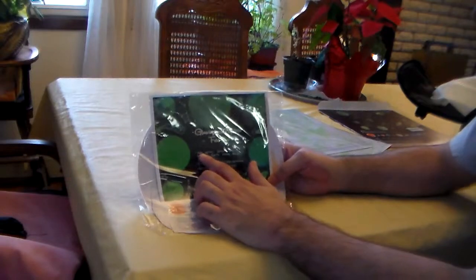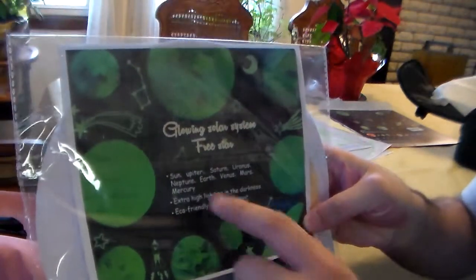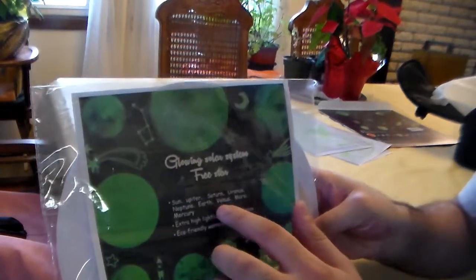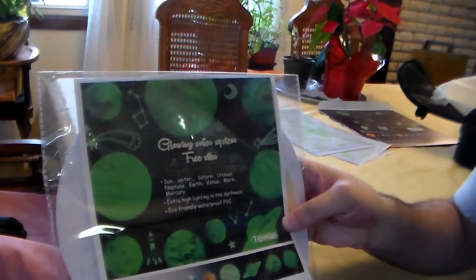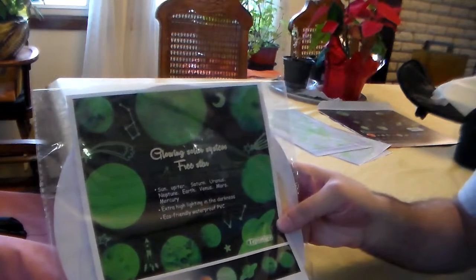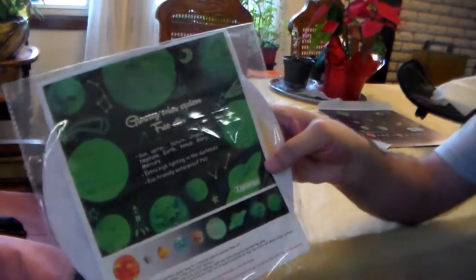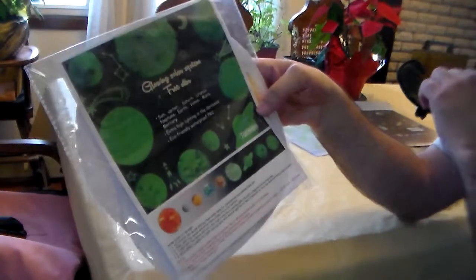But what do you get in the package? You get the sun, you get Jupiter, not Jupiter, just so we're clear. Saturn, Uranus, Neptune, Earth, Venus, Mars, Mercury. Why is everything written in Comic Sans, and it upsets me. But if you'll notice, I didn't say Pluto. Now, officially right now, Pluto is a dwarf planet. Excuse me, but this set does not have Pluto.